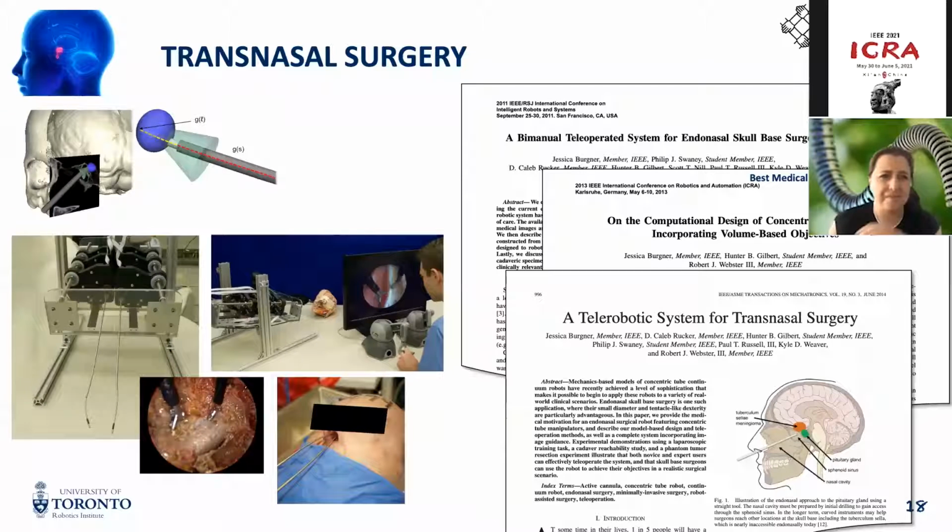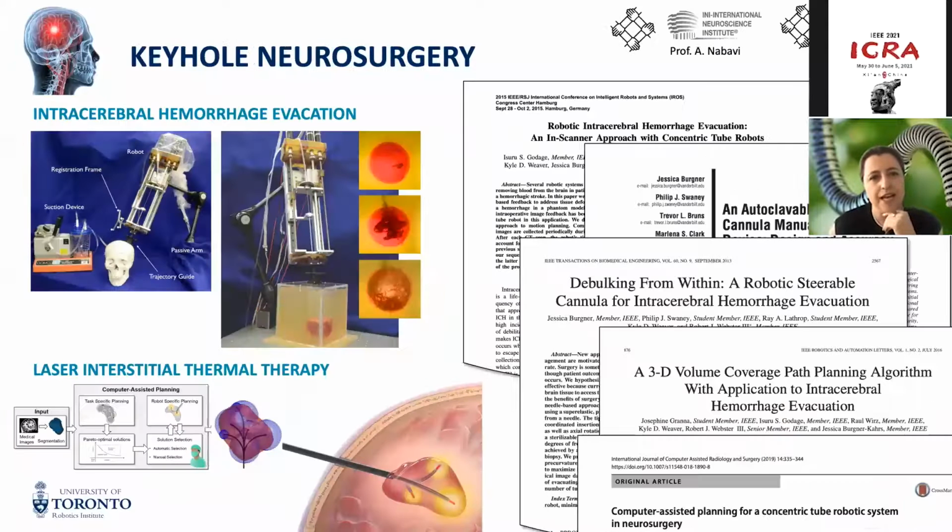And while this application at the skull base may not have been the one that concentric tube robots are really best for, it very much brought attention from a lot of physicians and clinicians to this type of robot. And so we happened to find a really promising area for concentric tube continuum robots in keyhole surgery.